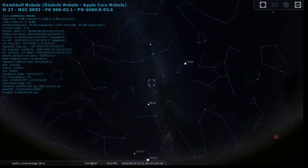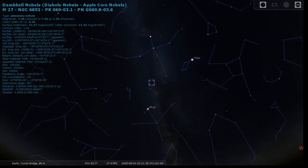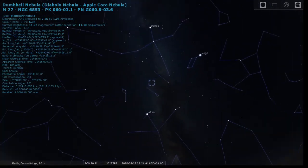So again, I don't know whether you've noticed, I'm talking about this area. So it's the same area. We're in the south-southwest region. There are these three bright stars: Deneb in the constellation Cygnus, Vega in the constellation Lyra, and Altair in the constellation Aquila, the Eagle, and it forms that summer triangle shape.